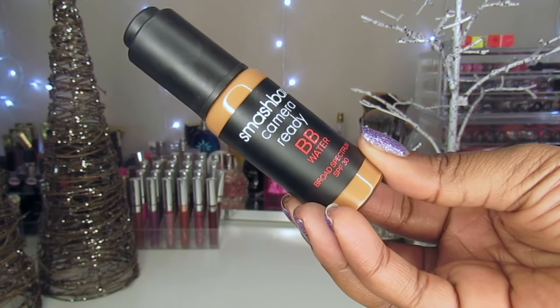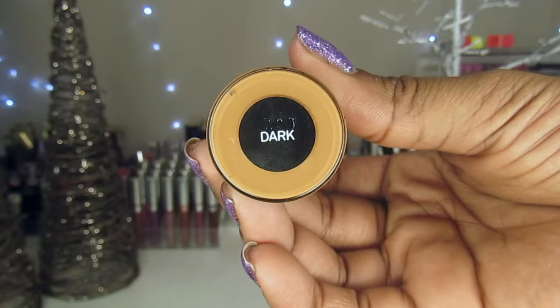I'm over it. All right, the next foundation is something that I knew I wasn't gonna like even when they debuted it, because in my opinion, it's just pointless. This is the Smashbox Camera Ready BB Water. So you guys know that Smashbox has a Studio Skin foundation. They have a BB and a CC cream. So now they came out with the BB Water. Unless you're 12 years old and you have perfect skin, why would you need this? Like, this doesn't give you coverage.